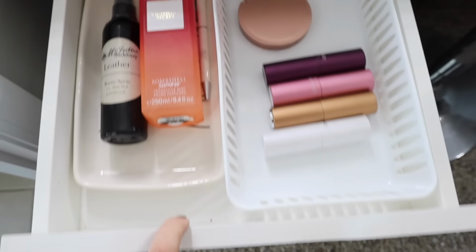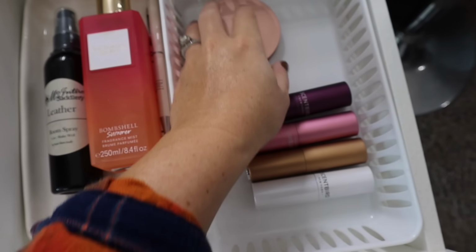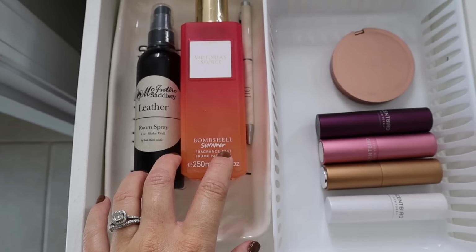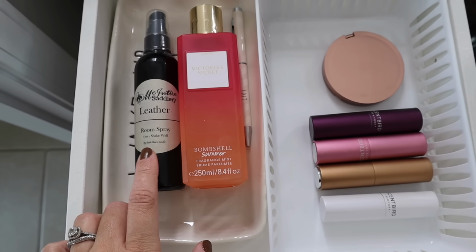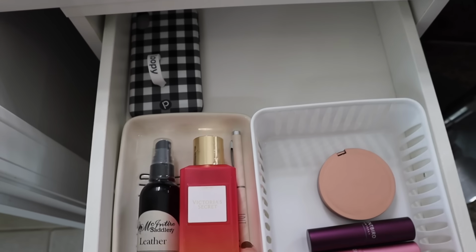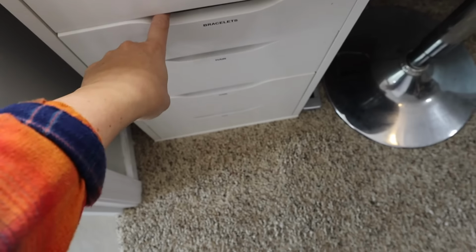First up is perfume. I have my perfume vials from Scentbird. I have my magnetic lashes. I've got my just like everyday spray. I also have a room spray that I also take in my car. And then I just keep an extra phone case and a pin in here in case I need it. So that is what I have in that one.